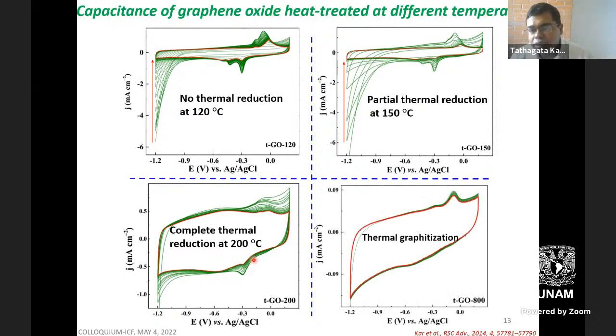But if we further increase the temperature to, for example, 800 degrees centigrade, so as I told you, you have inserted cotton balls inside the pages of a book to separate it. Now you are removing it at 800 degrees centigrade. I have removed almost all the cotton balls from the pages, and the pages will now tend to stack. So this is what is called thermal graphitization.